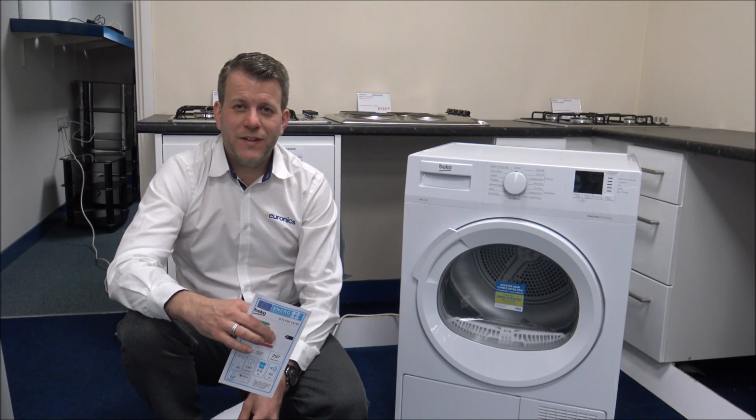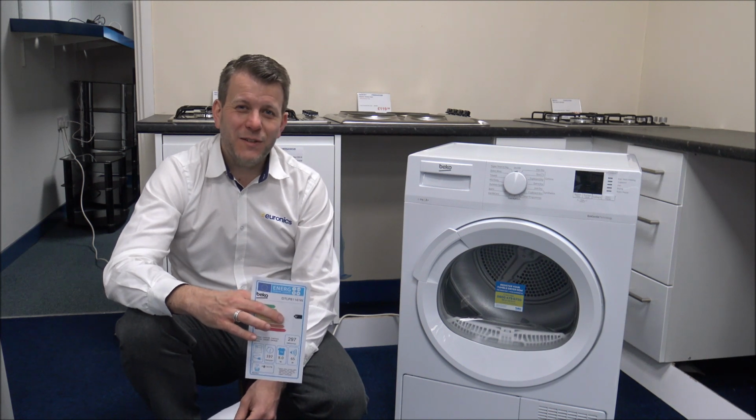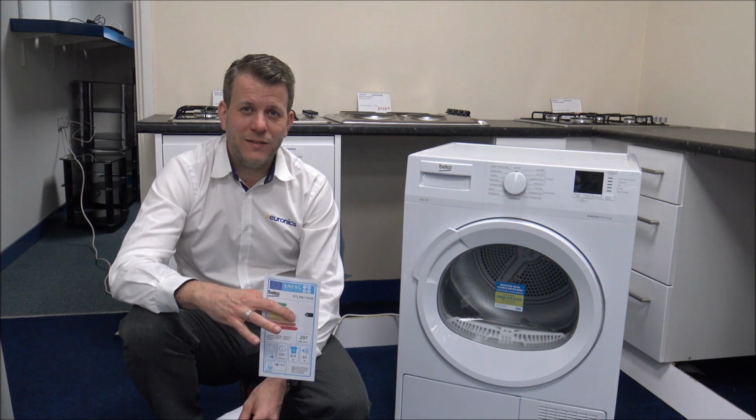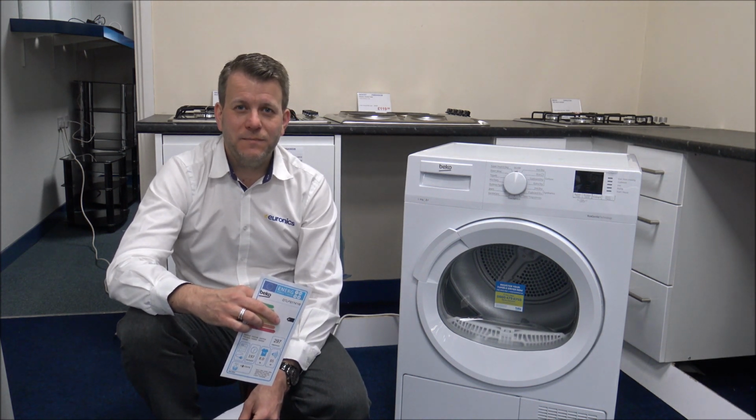this one. With electricity prices as they are at the moment, they're certainly not coming down, and that's partly the reason we do so well with heat pump tumble dryers as a whole from various brands, because they're a lot more cost effective to use than a normal condenser dryer.